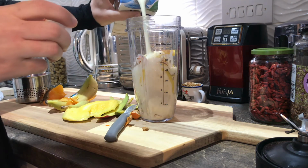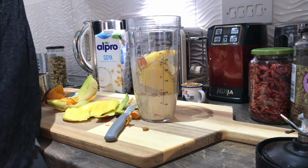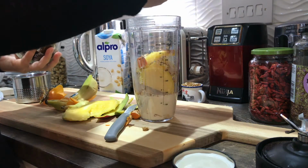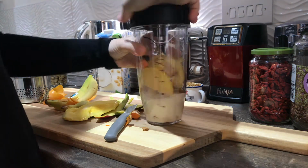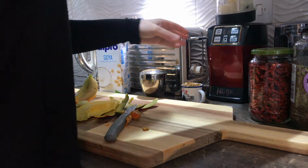So just a splash of milk, of whatever milk you like to use. I tend to use plant-based milk, and because I really like sweet things, I add some dates that don't have a stone, and I think it gives it a very nice flavor. After that, you just need to blend all together and you have your smoothie.